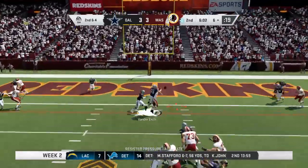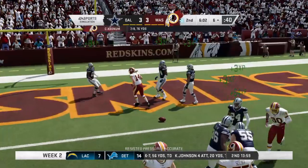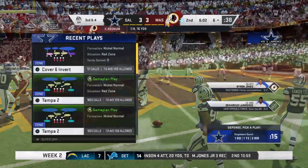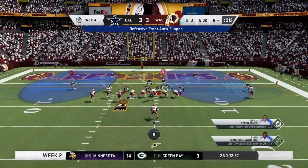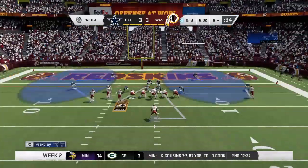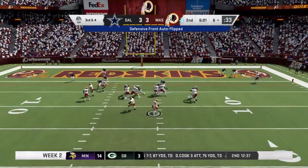To throw, it's Keenum. And this will be incomplete. Physical play on the football there, and it's 2nd down. Now they face a 3rd down and 4 after that incompletion on 2nd down. Here's Keenum.